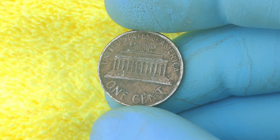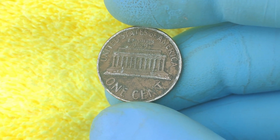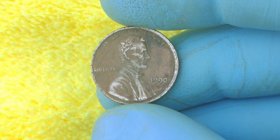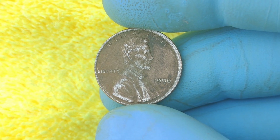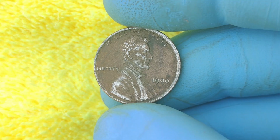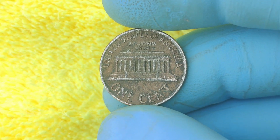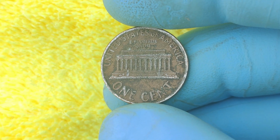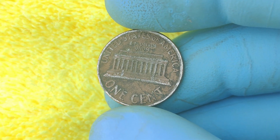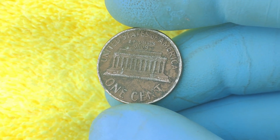Another important detail about the 1990 penny is its composition. By this time, Lincoln cents were no longer made primarily of copper. Starting in 1982, the U.S. Mint transitioned to a zinc core with a thin copper plating. So the 1990 penny is composed of 97.5% zinc and 2.5% copper. This change affected not only the coin's weight, but also its durability. Many 1990 pennies today show bubbling, corrosion, or plating damage due to the zinc core reacting over time.